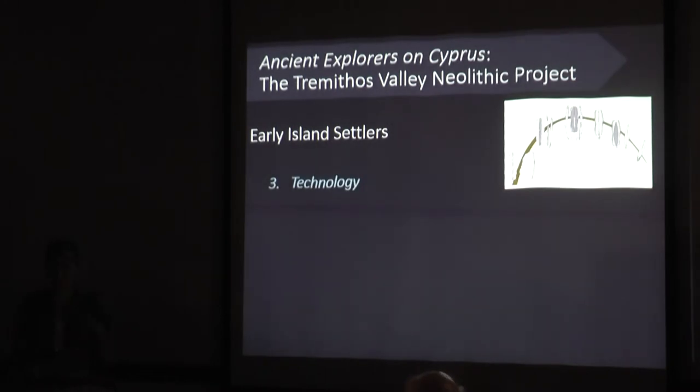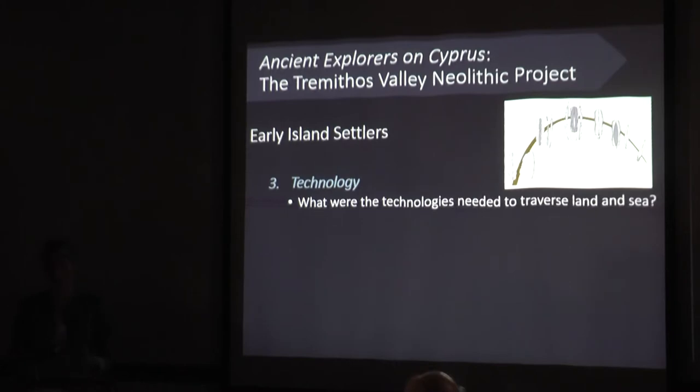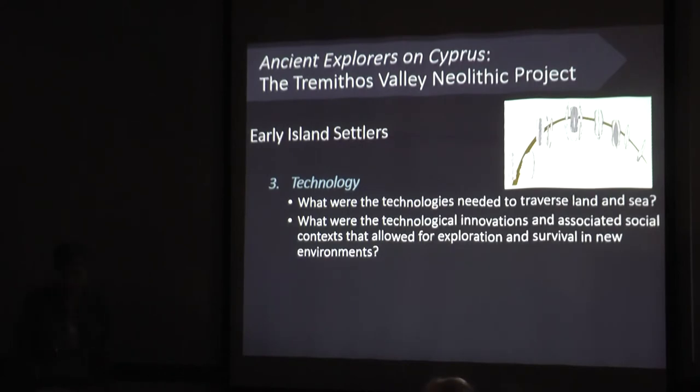And then the last group of questions that we have revolve around technology, thinking about parallels or no parallels between the mainland and Cyprus itself. So what technologies would have been needed to traverse land and sea? Obviously, seacraft is one of those, although evidence for boats, for example, is essentially lacking throughout the Mediterranean Sea. The earliest evidence that we have for seafaring, so to speak, actually comes from the Mesolithic of Britain, but that's as close as it gets. And so in the rest of the Mediterranean, we don't really have good evidence until really the Bronze Age.